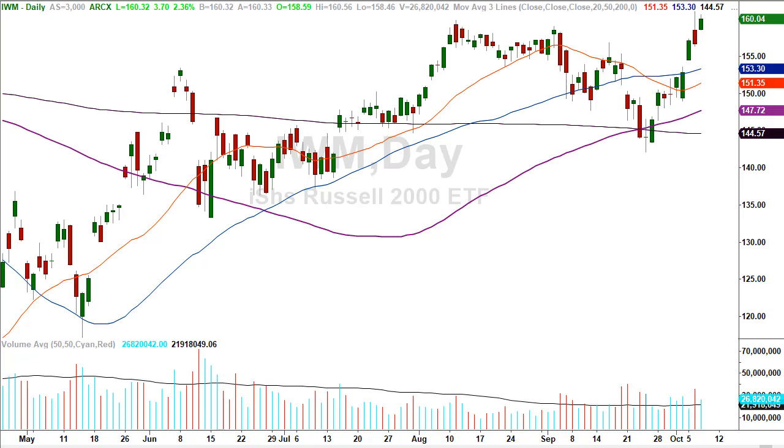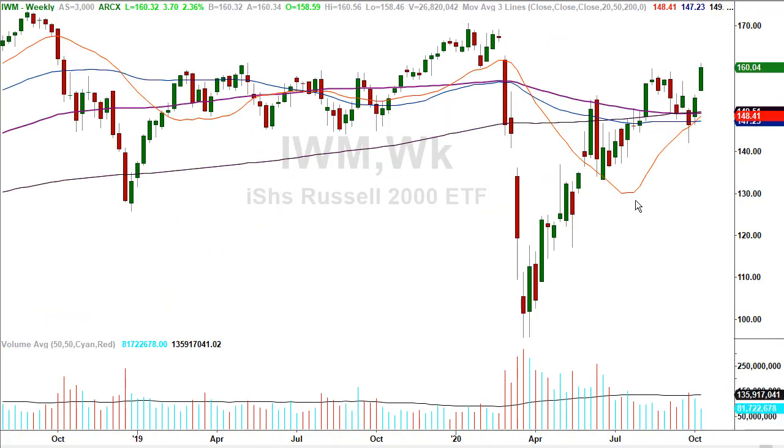What about Camp IWM? Right back up today, up 2.36%. My favorite market leading indicator. Guess what? Yesterday was the fake out, rope-a-dope, aka shakeout operation. Here's the weekly chart. What are they doing? They're going to test this breakdown candle high.